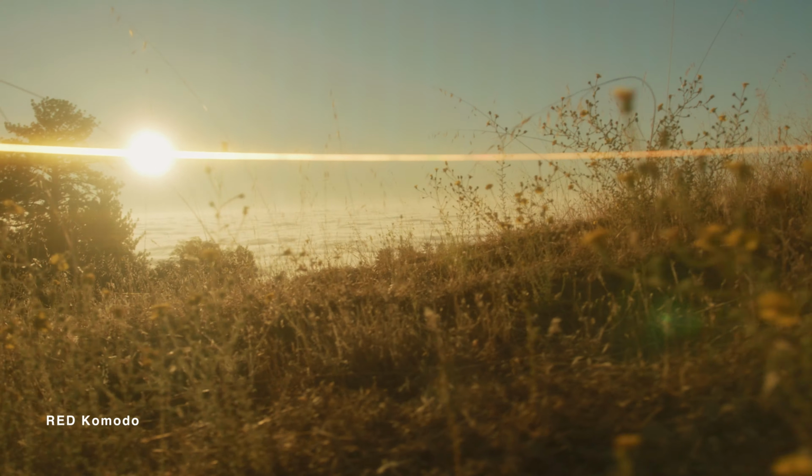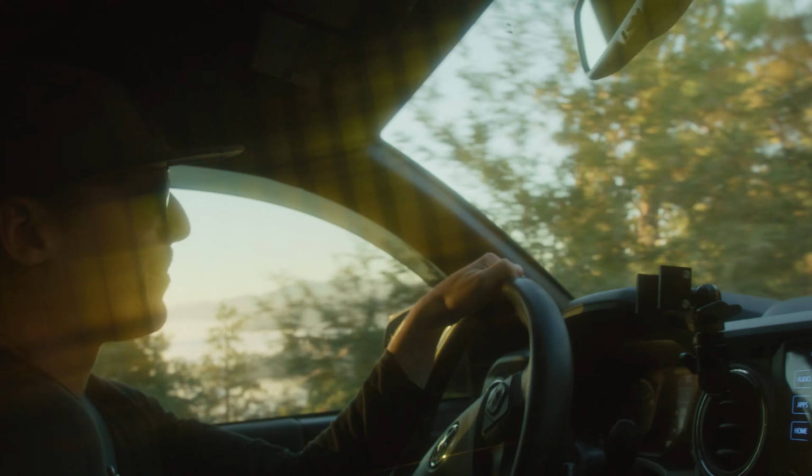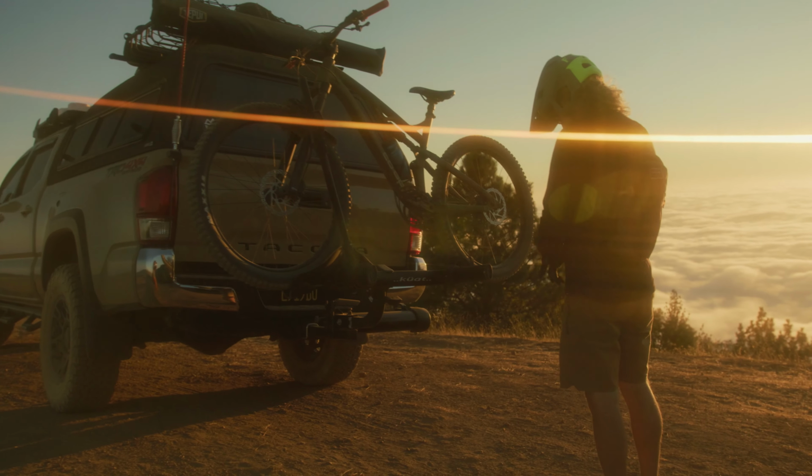So as any photographer or film person knows, you're always chasing the light. We rushed up to the top of the hill so that we could shoot Matt on the mountain bike with the gold anamorphic filter.